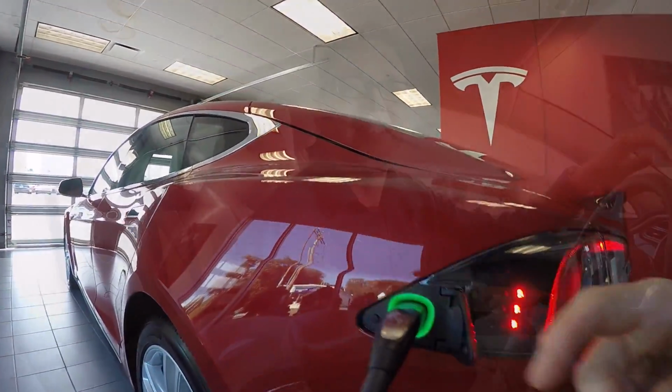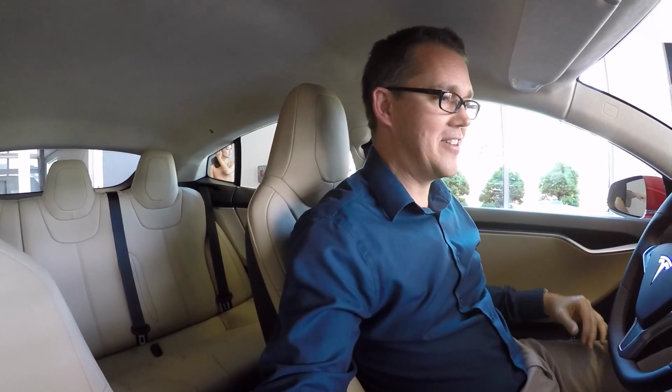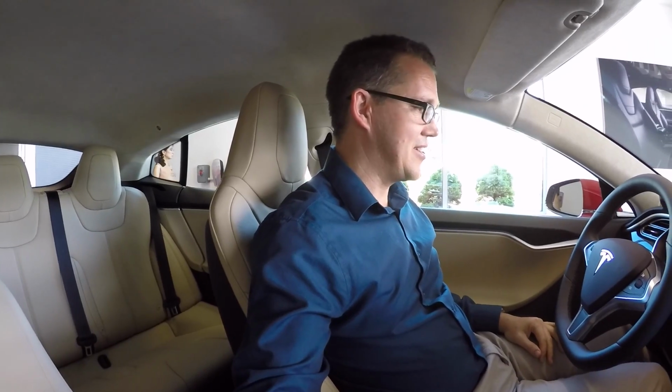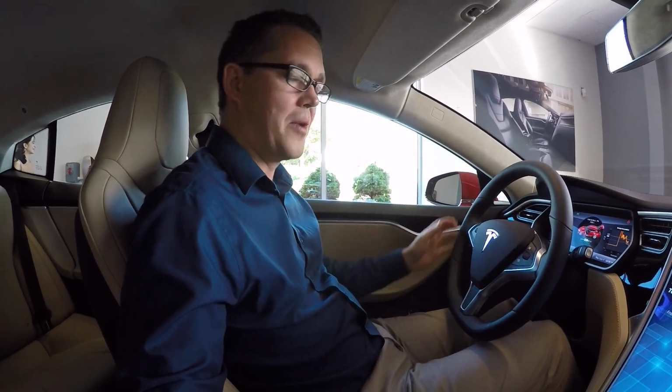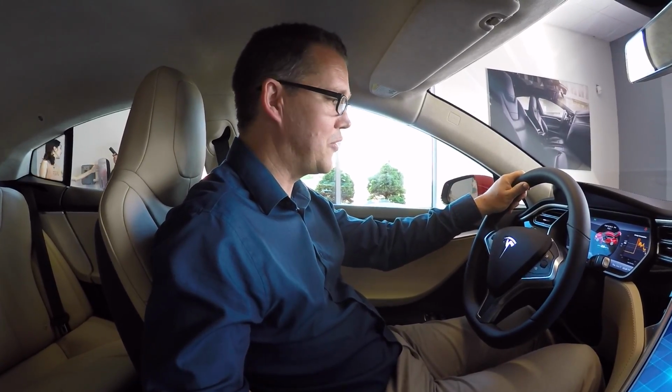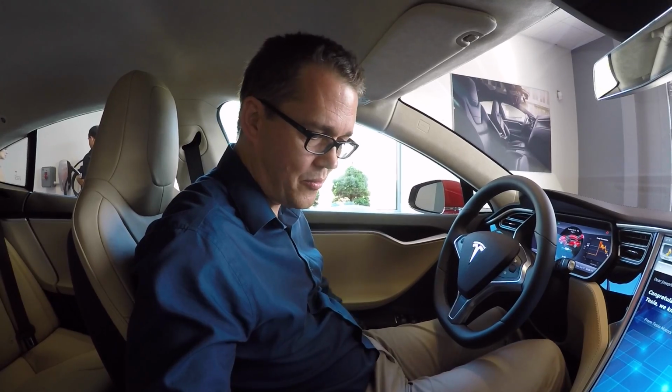This is where the gas goes in. So the sales dude's just showing Josephine how to plug the car in. And so I thought I'd jump inside and have a quick first impression sitting inside the car. And you know, I'm not disappointed. Tesla just makes such a beautiful car. They're as high a standard as any other luxury car in the world.